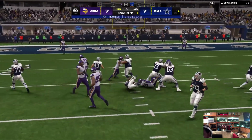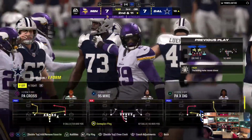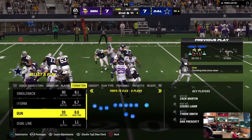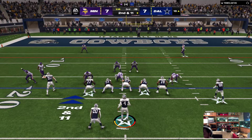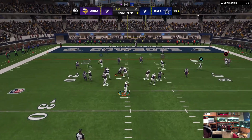Up the middle, Jones. And he is met in his tracks behind the line of scrimmage. He'll lose a yard there, and it's 2nd and 11. Well, we saw a lot of negative plays that resulted in plenty of lost yardage in the first half. And that trend is continuing here. Maybe just a slight detour on what's been a strong drive. Here's 2nd and 11.